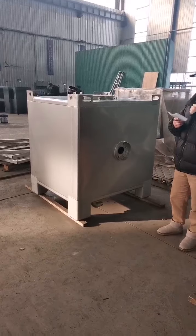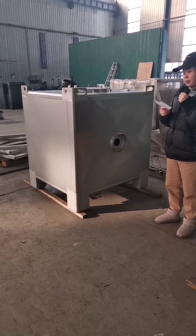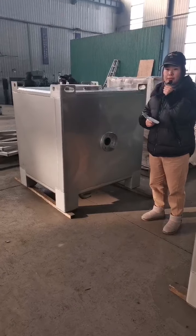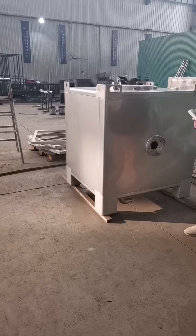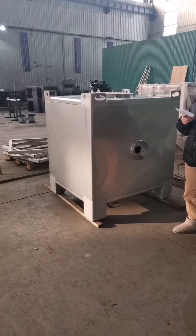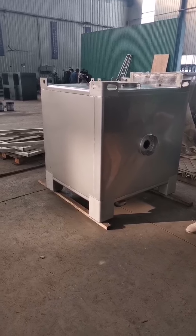Okay, in addition to the level gauge to show the liquid level, we can also use a sight glass to see the liquid level. It's more intuitive to see the liquid level with the sight glass. However, some materials react with the glass, or the use environment may not be suitable for the glass. So in this case, the sight glass is not suitable. The range of the level gauge to be installed is 1 meter, which is selected according to the tank size.